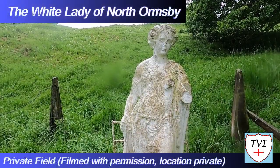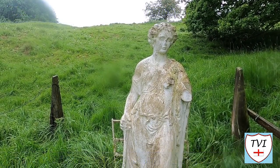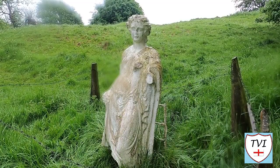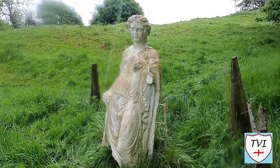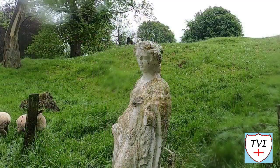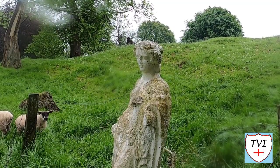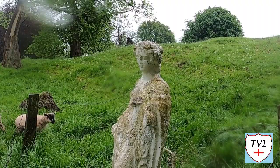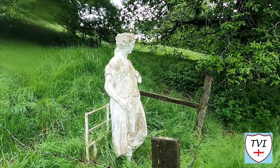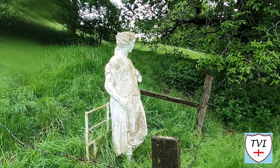After getting permission to come and see her, we begin with the White Lady of North Ormsby, a statue which stands in a private field full of sheep. Grade 2 listed and life-size, this statue has been here for hundreds of years. No one really knows how or why, but there are countless folktales about her. Some say it's Roman, others say it's 18th century. Its site reputedly marks the spot where a woman was killed whilst out hunting in the 1850s. Whatever the truth, the White Lady of North Ormsby has become the patroness of this beautiful valley and is the most famous resident within it.